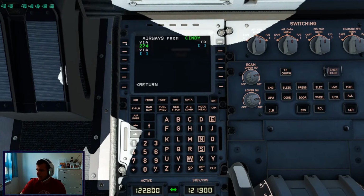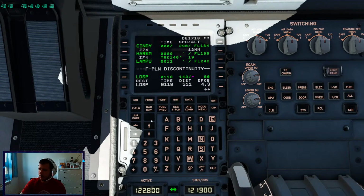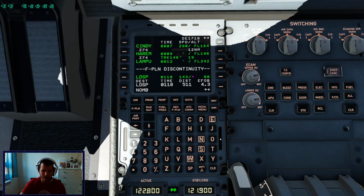After Zulu 74. German Airbus 1504 inbound Delta Foxtrot 680 and 181. And it's 2 left.